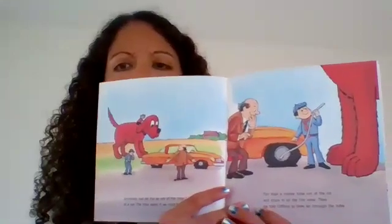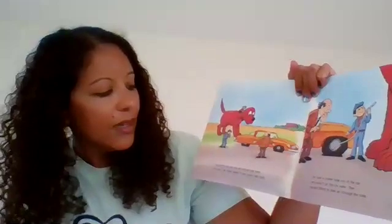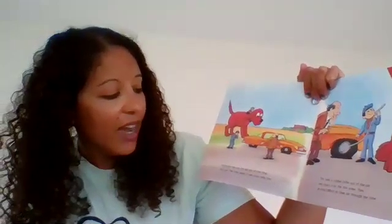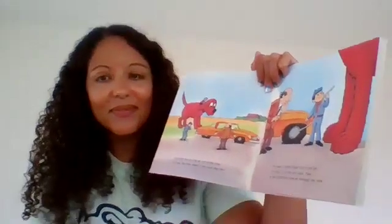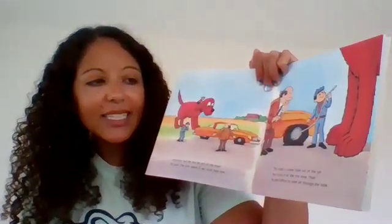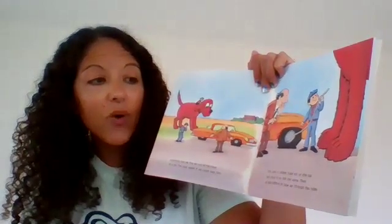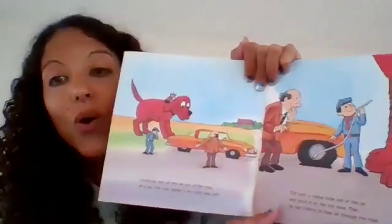What is that in his hand? Let's see. Somebody had let the air out of the tires of the car. The man asked if we could help. How are they going to help? Tim took a rubber tube out of the car and stuck it in the tire valve. Then he told Clifford to blow air through the tube.